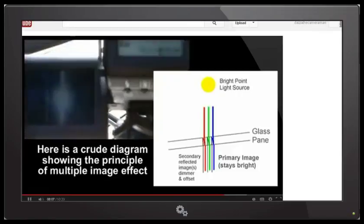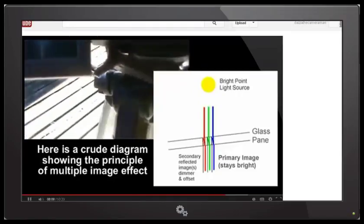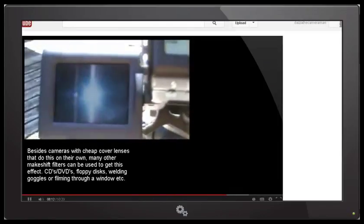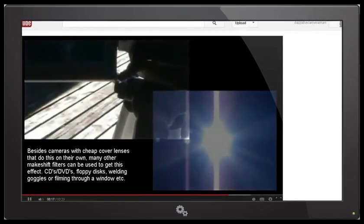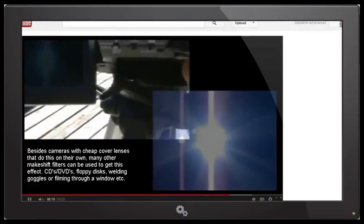Let's see if I can get it back. For some reason the camera only allows you a certain amount of time to record, even though there's lots of memory chip time left. Okay. Back to recording again. Okay, hopefully that'll go for a little while.